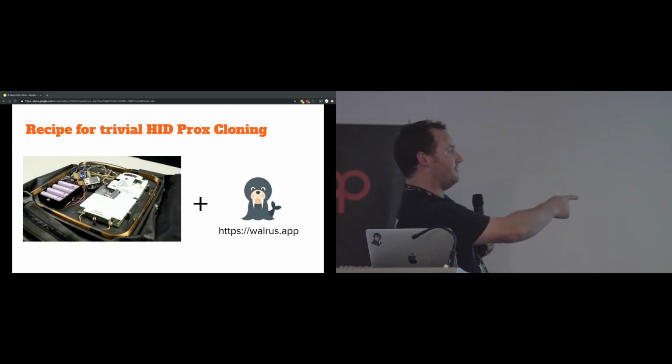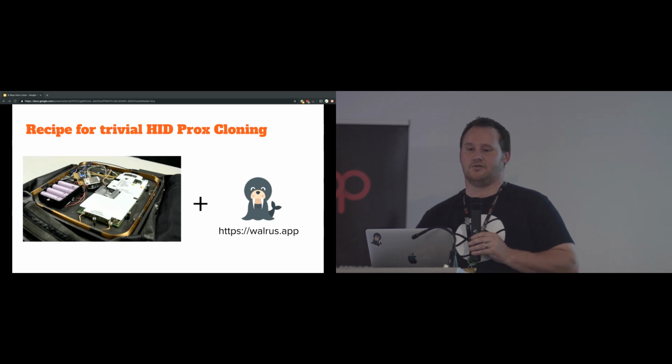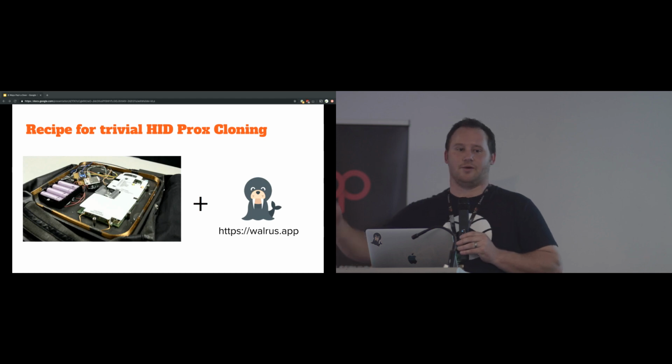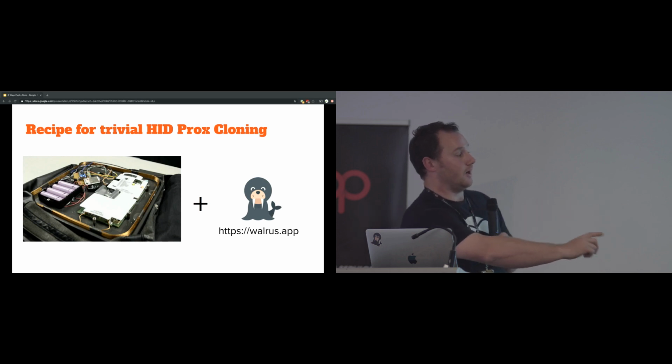So that fire hazard is a tool called Lumpy. That's a butchered long-range HID proxcard reader. It's normally used for car park exits, so it has quite nice long range so that you can swipe your card without leaning too far out of your car. That one's battery powered, it's Bluetooth enabled, it talks to Project Walrus.